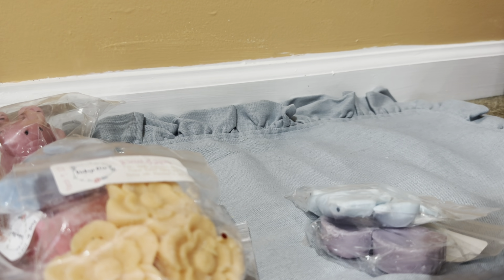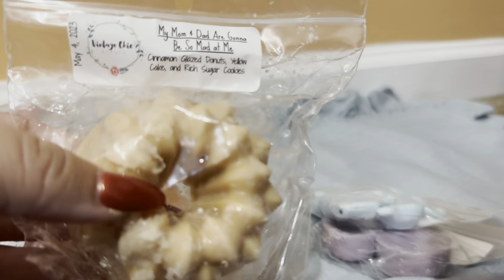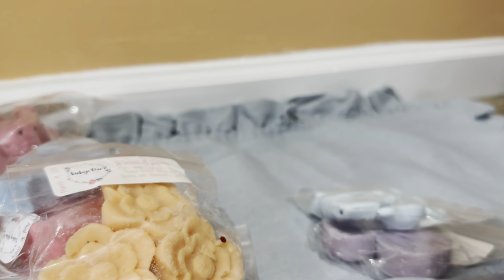Next we have a baked bundt in the scent My Mom and Dad Are Gonna Be So Mad at Me. Cinnamon glazed donuts, yellow cake, and rich sugar cookies. Poured May 23. New to me scent from them.